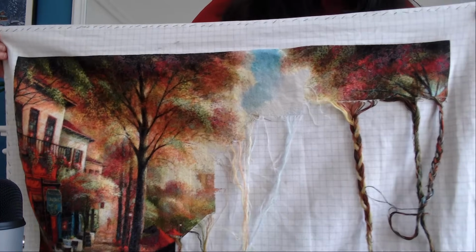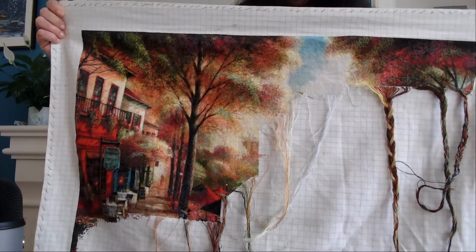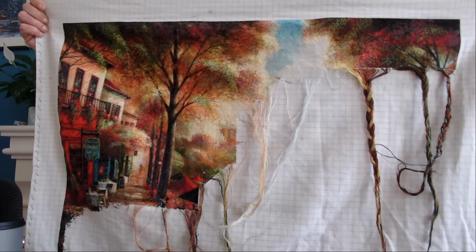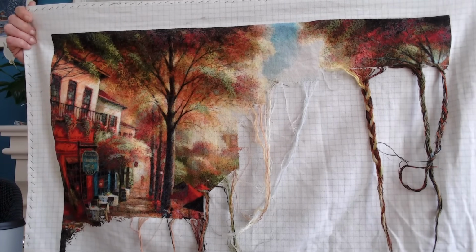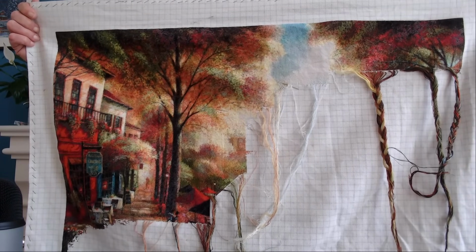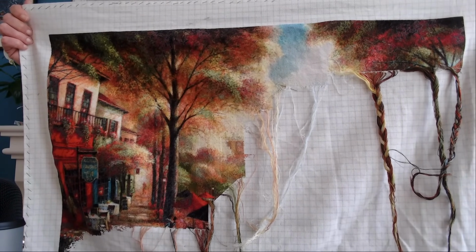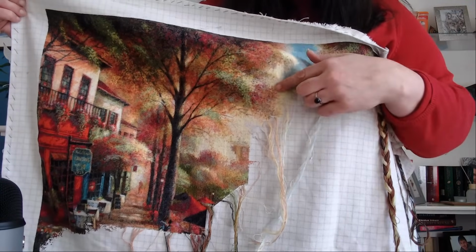This is being done on, it doesn't even fit in the screen. This is being done on 25 count, 2/1 10th stitch. And I am, as I said, around 42%, I think. And I did just over 1,000 stitches. So the area that I have been stitching in is around here.